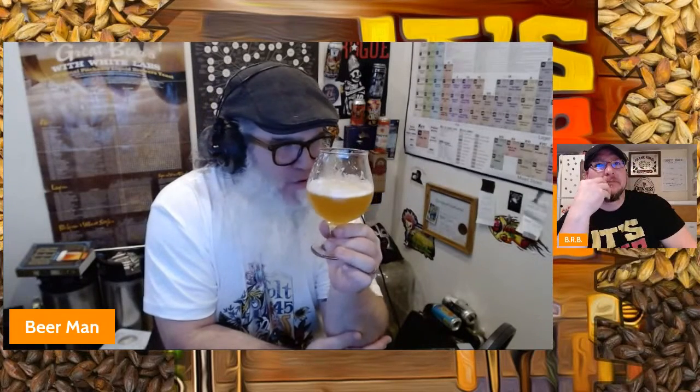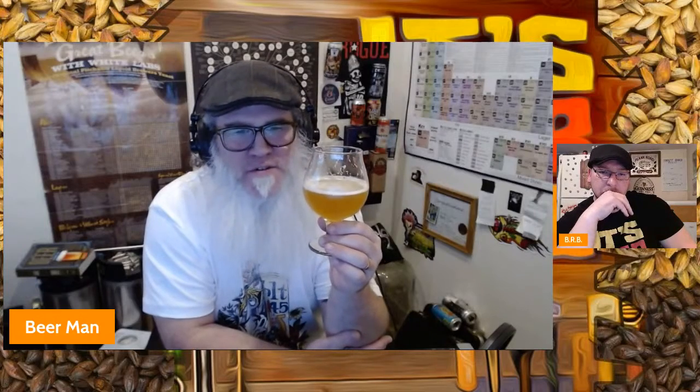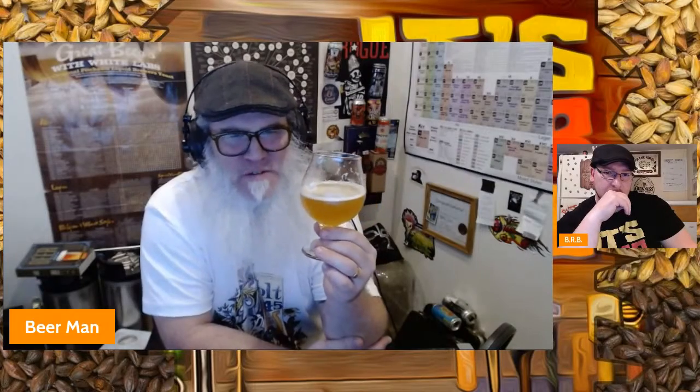Cheers. Yeah, a lot of the same. Actually, I'm getting lemon and orange in the flavors. A little bit of a pithy thing going on with the orange pith. Yeah, it's nice and smooth. It's not super carbonated. It's got a sweetness to it. It's real nice, kind of a candied sweetness. I don't know. It's really nice, candied orange or something.